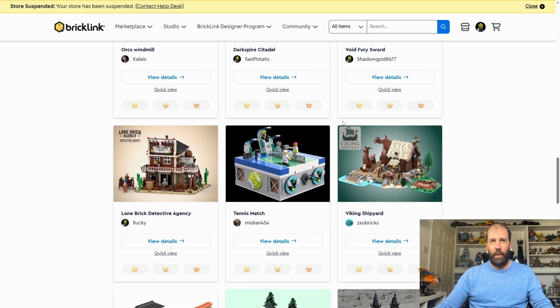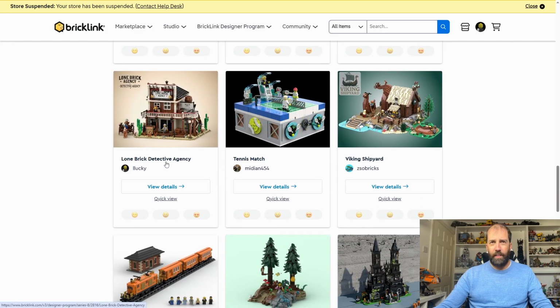So let's scroll back down through. So you've got a lone brick detective agency. That's from L. Lucky. He's already been successful with 2 designs in the Bricklink program. So yeah, I might go for that one. Let's have a little look at this one.